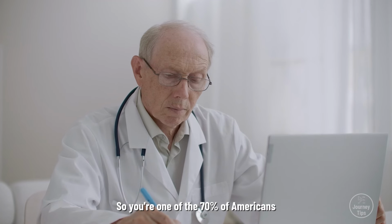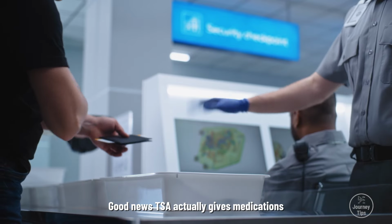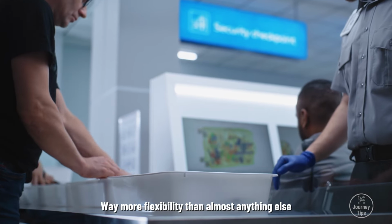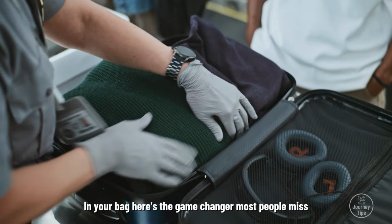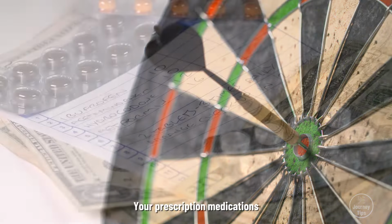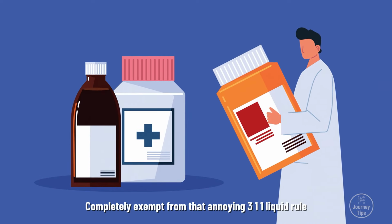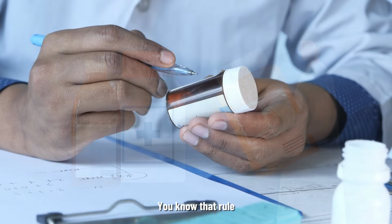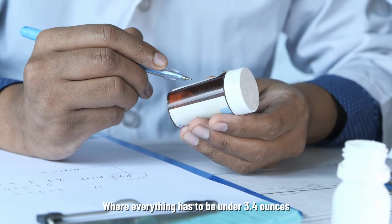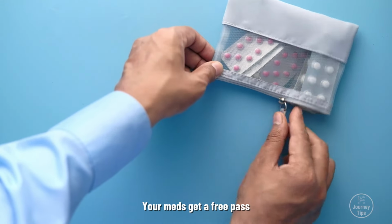So you're one of the 70% of Americans who take prescription meds. Good news. TSA actually gives medications way more flexibility than almost anything else in your bag. Here's the game changer most people miss. Your prescription medications? Completely exempt from that annoying 3-1-1 liquid rule. You know that rule where everything has to be under 3.4 ounces and fit in a tiny plastic bag? Your meds get a free pass.